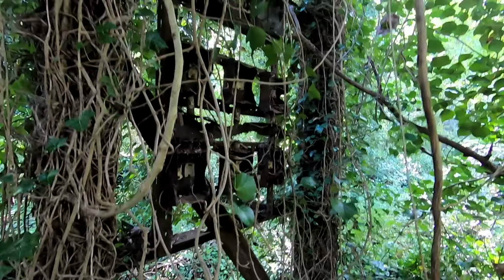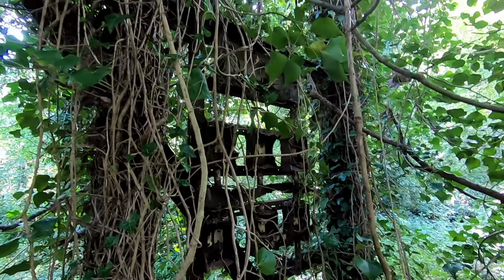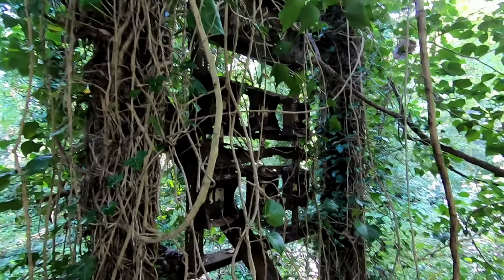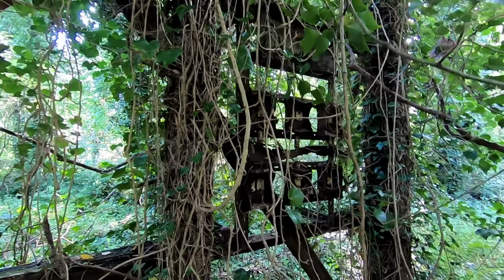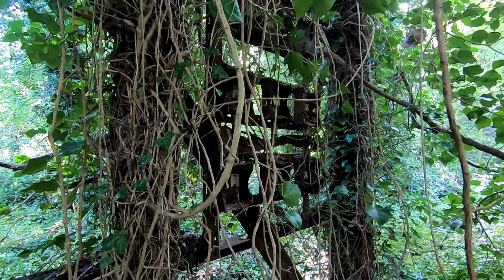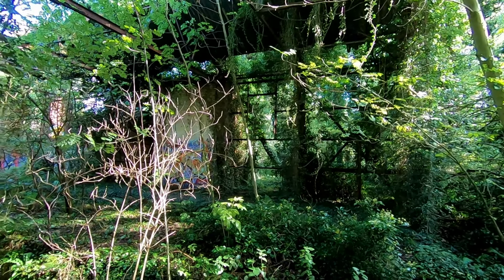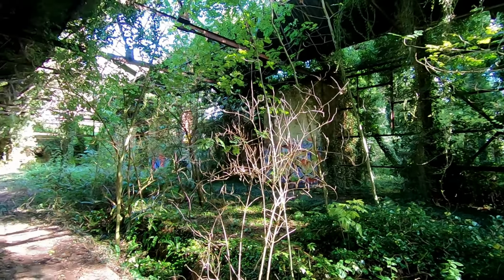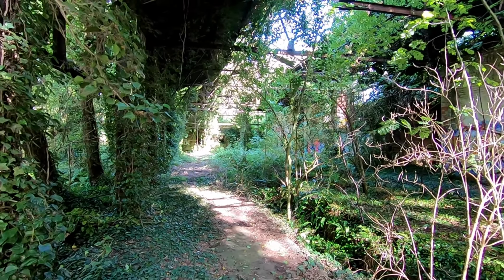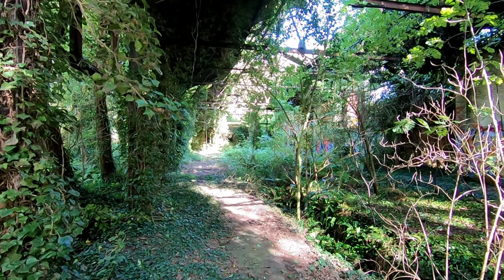I wonder if this framework here for electrical wiring is where that stuff in the pit came from, that electrical sockets and equipment in there. And I can't even show you what it's like from above with a drone because it is literally in a deep jungly wooded area. It's crazy.